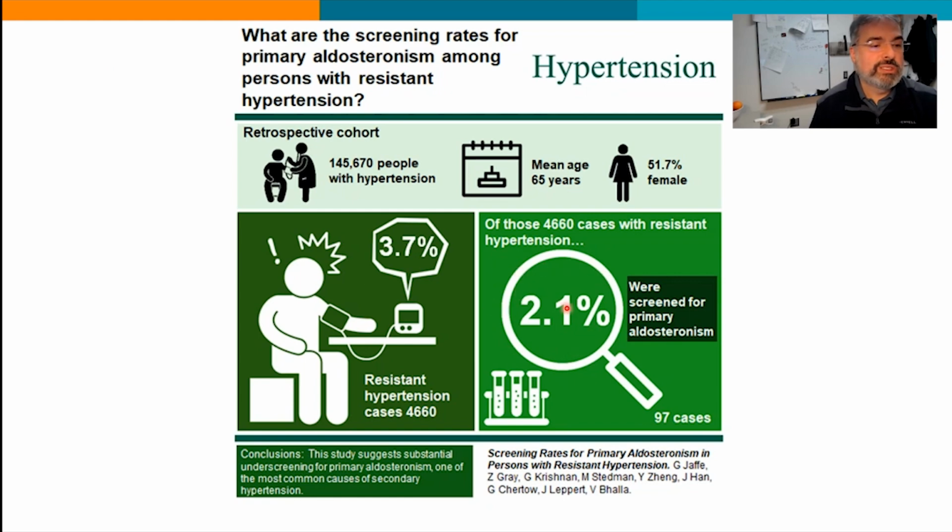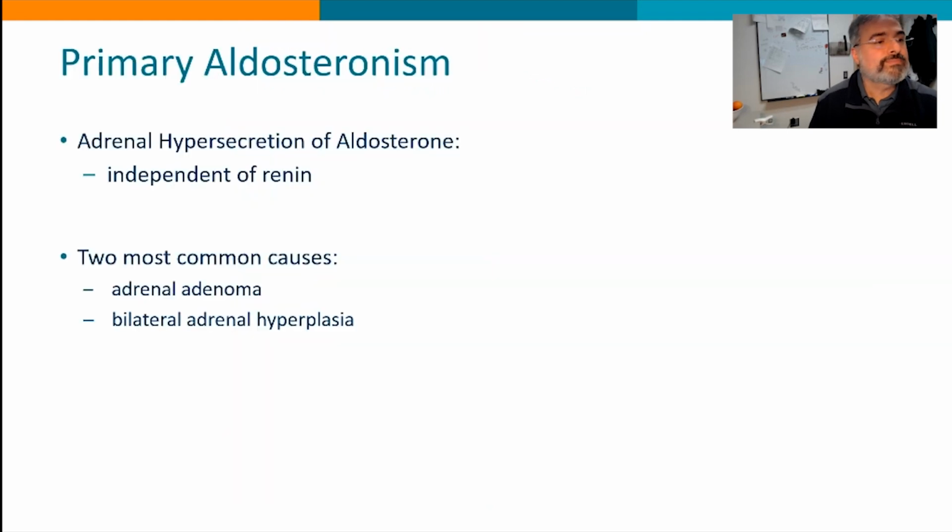So every time I mention this trial, I mention, hey, aldo and renin testing is a little bit cheaper than it was 10 years ago. If you have somebody with resistant hypertension, and before you order the vitamin D level, please order an aldosterone and renin. You may save a life with this screening. I never heard of anybody saying, Dr. Ren, you saved my life by ordering this vitamin D level. Thank you very much. But people have said to me, hey, thanks for diagnosing that aldosterone disorder. It really made a difference in my outcomes and my blood pressure.